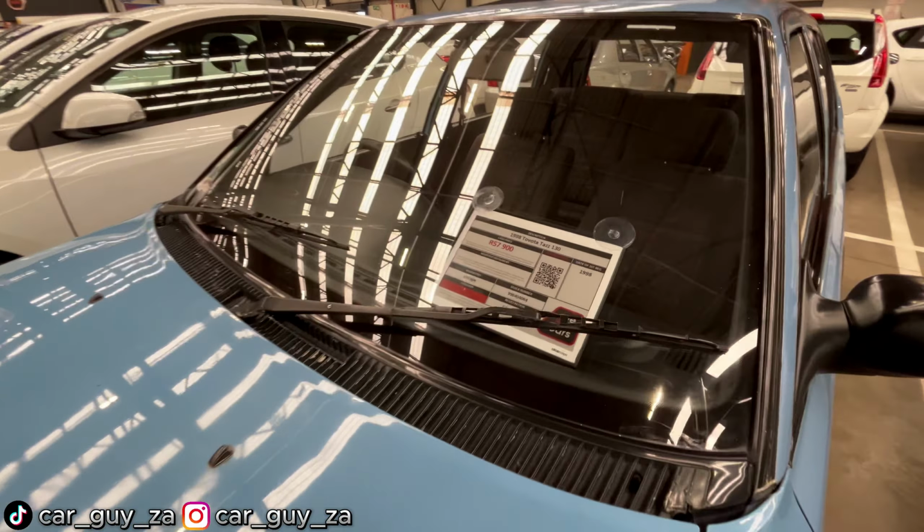If you want to be that guy that wants to say that you drive a Mercedes, but you have a low budget, they got this beautiful blue Mercedes-Benz C200 Compressor. Now this car is powered by a 2-liter motor that puts out 120 kilowatts with a 0 to 100 time of 8.7 seconds. So far, this is the quickest car in the video. It sends all its power to the rear wheels via a 6-speed manual gearbox, and it's going for 52,900 Rand.